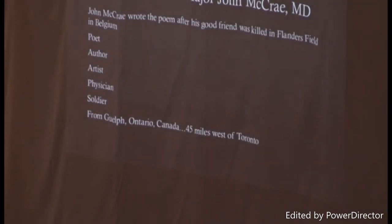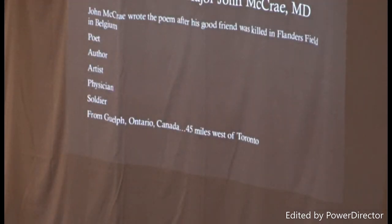Now, this is something we prepared later on. This is about John. I'd like to read a poem entitled In Flanders Fields. This is about John McCrae, the author.